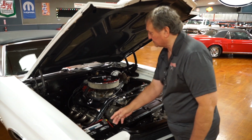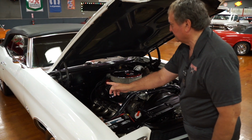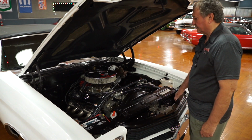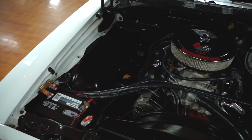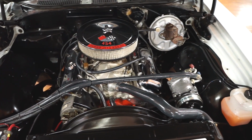They ran the hoses across the front of the engine and then across the top of the fender well and underneath the fender, and then into the heater box, air conditioning box. That really cleans the engine compartment up, so you don't have these hoses hanging across the inner fender panels going over to the box. Nice clean installation.